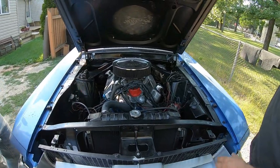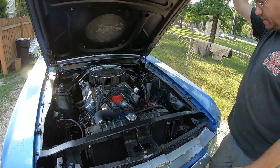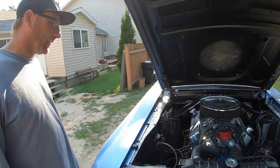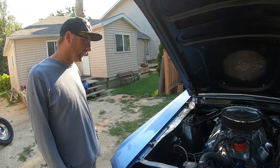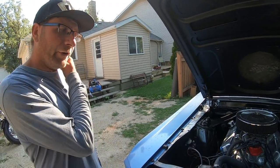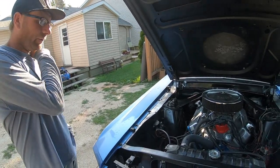We bored it. I can go look at the cam box. I still have it here, but I can't remember the specs on it. But it's a healthy camshaft. 1.6 rocker arms, Crane rocker arms. Like I said, those are Patriot Freedom heads. I can't remember the CCs on the heads.